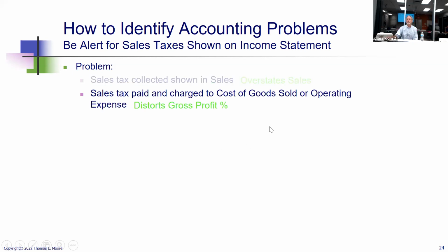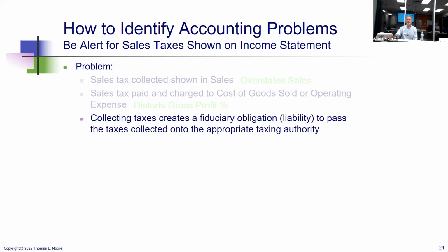Okay. Yeah, sales tax paid a lot of times shows up as cost of goods sold or operating expenses. That's not correct. It needs to show up as an obligation on the balance sheet.